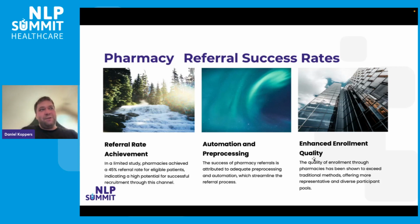Now, the success is not only about the numbers here, it's leveraging the unique trust pharmacists hold with their patients. Remember, they see their patients around 35 times a year. So our strategy of providing pre-processed data to pharmacists streamlined the recruitment process, enabling us to meet recruitment quota really in record time. And the efficiency and accuracy introduced by this approach is unparalleled, basically. But the innovation doesn't stop here.